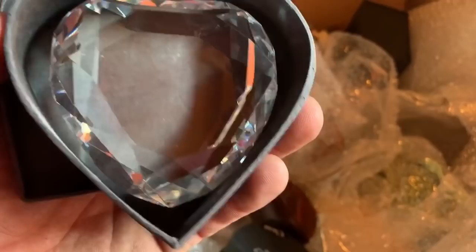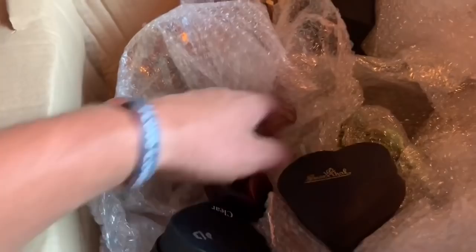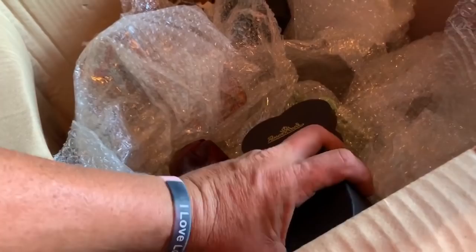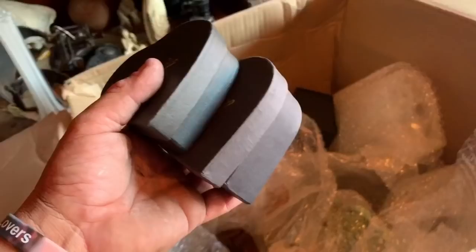Rosenthal heart, signed. Oh, this is nice. There's one. There's two. Two hearts are better than one. If she only knew. Oh, that's what she does to mine. She smashes it. Ooh. If she only knew, two hearts are better than one.